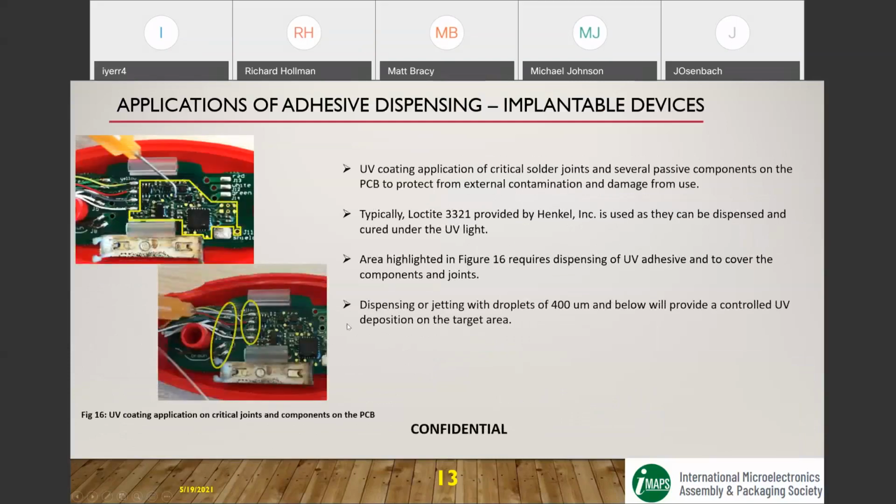Some other applications that I've dealt with directly are UV coating applications using a UV material. Typically, Henkel is one of the leaders in supplying UV-based adhesives that are used for coating of passive components here. This module does not go into a human body. It stays out of the human body because it provides the electrical power that's needed.